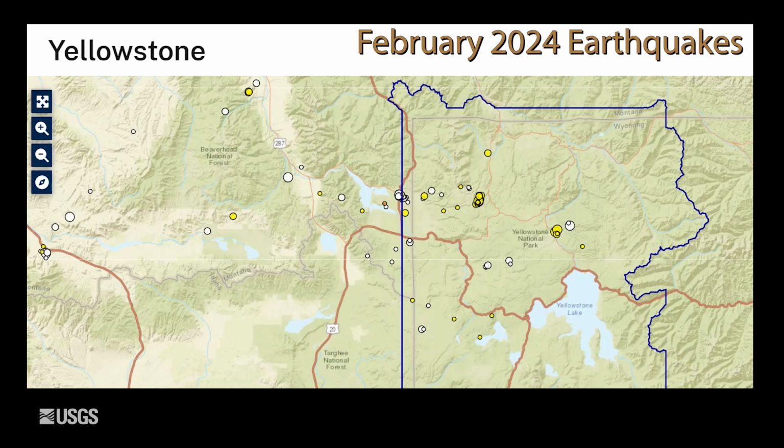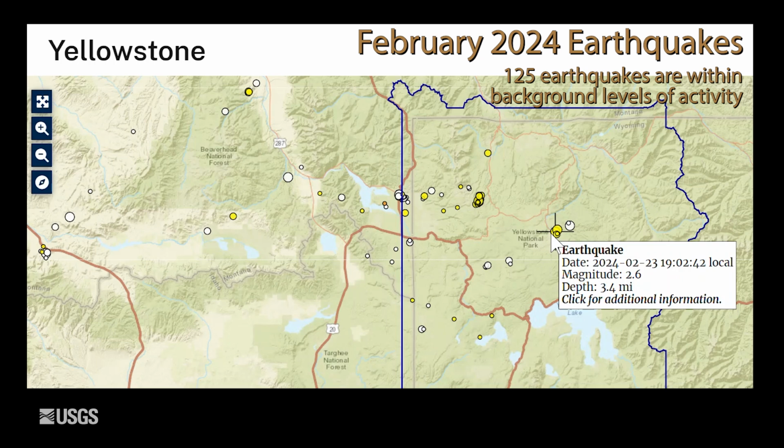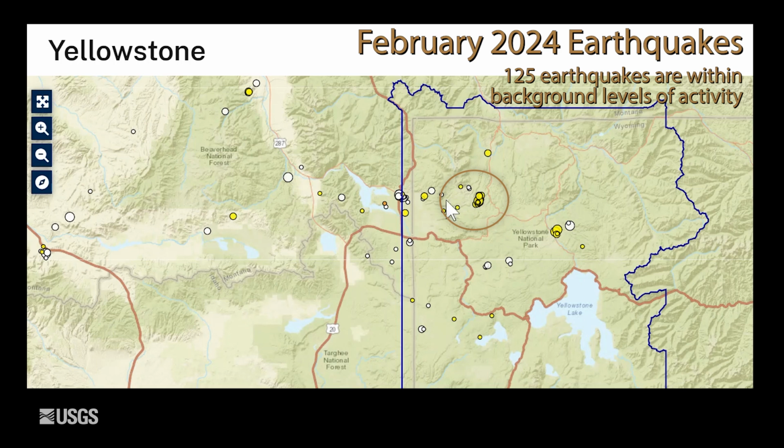The University of Utah located 125 earthquakes in the area during the month. The largest was a magnitude 2.6 event that occurred on February 23rd, just to the north of Yellowstone Lake. There were also 2 swarms during the month. One included 49 events in the vicinity of Norris Geyser Basin, and the other included 15 events just to the north of West Yellowstone, Montana.